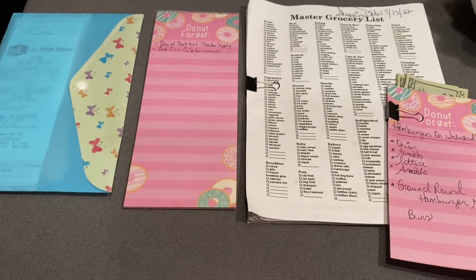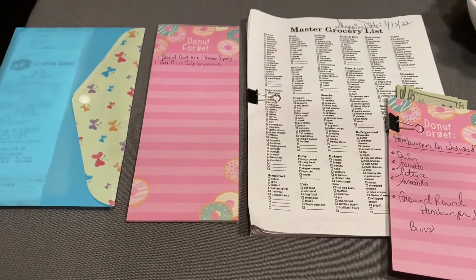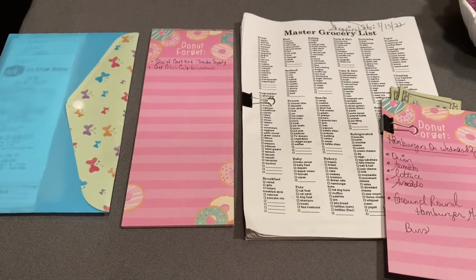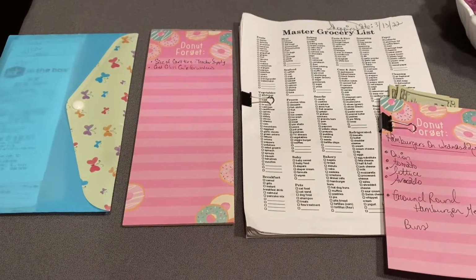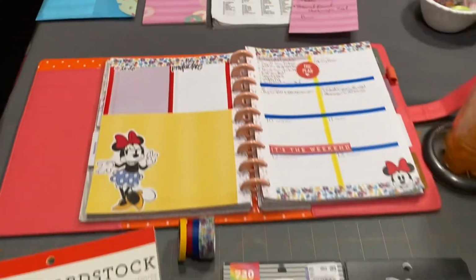I've already taken pictures of all my receipts and put those on the Fetch app and started my new grocery list and a little to-do list. So I have been busy here at the desk.